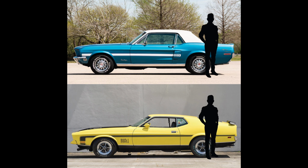And for my final comparison, and a better view than close-ups in the garage, here's another 68 and a 71, both to scale next to a 6-foot person. See what I mean?